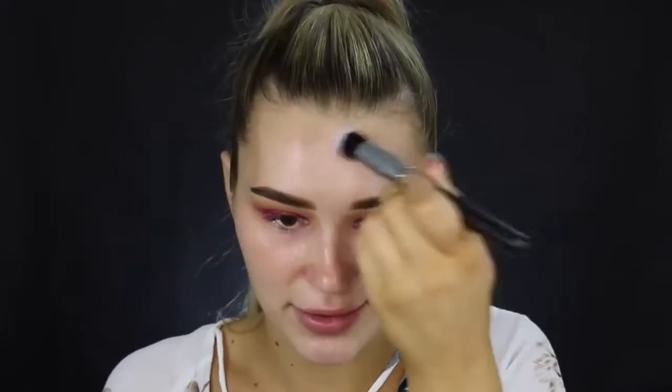After like 5 seconds or so, it gets kind of tacky, which is a good thing, so all the foundation can really stick to it. This primer doesn't fill in the pores or anything. I'm pretty sure it just makes the skin hydrated, and it's going to make the makeup stay on longer.